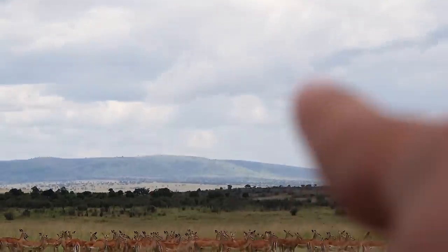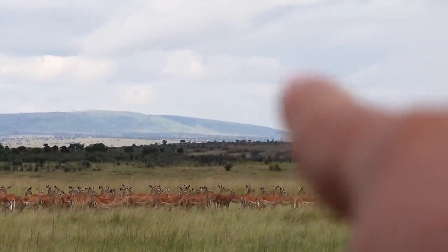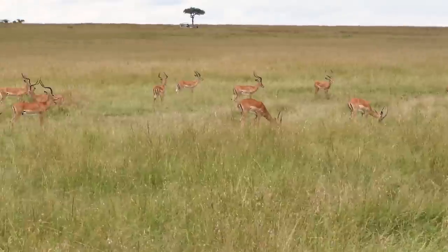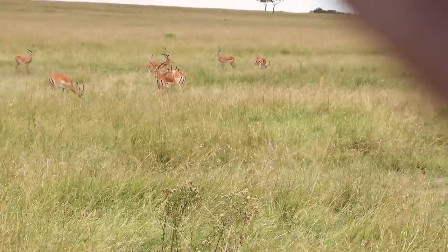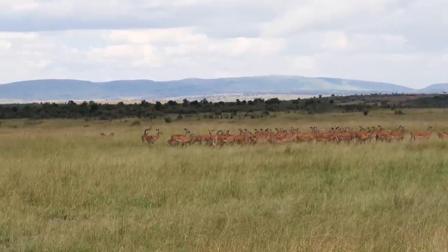So, that one there with the horns is a male. All of those are female. All of these are males too. And the only way they can get to the females is if these guys go and fight off that one male there.